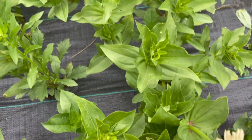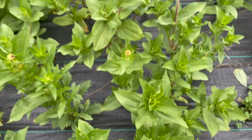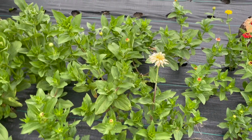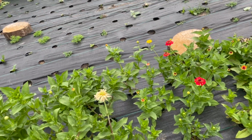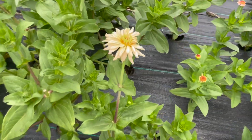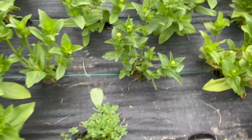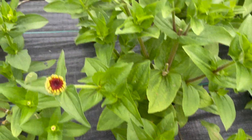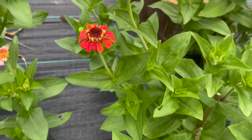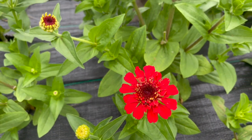This was the Super Giant Cactus Mix, and they are cool. They're just a little different, and not everybody likes the look of them. They think they look like something's wrong with them, but that's just how they are. Zinderella, definitely going to put some Zinderella in. I'm really liking the way those look. They're just fluffy and beautiful.